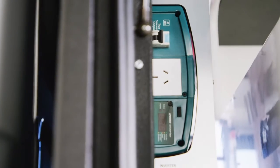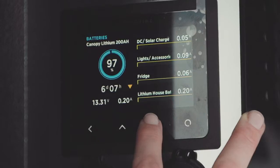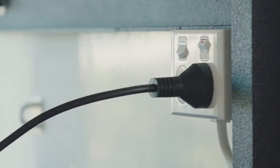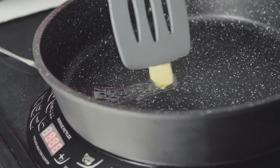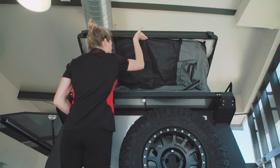The power system is isolated from the vehicle battery. You can be sure that you won't be left with a vehicle that won't start when you're in the middle of nowhere. The energy system also means that there's no need to carry cumbersome gas bottles, and the pop tent on the top of the canopy means you don't have to worry about carrying bedding.